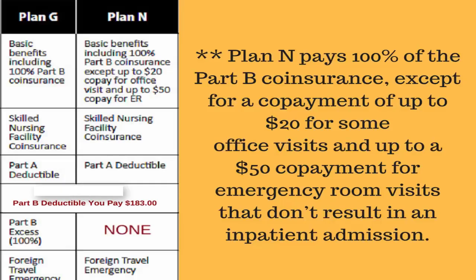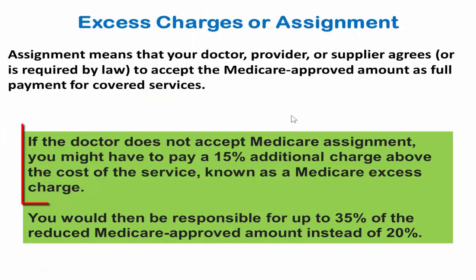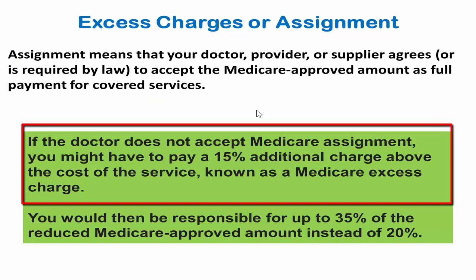Okay, so in closing, I just want to do a real quick review. With a Plan N, you're going to have a $20 copay for some office visits. You're going to have a $50 copay for ER visits. If you are admitted to the hospital, that $50 copayment will go away. You will also be responsible for any charges from a doctor that is not assigned by Medicare.